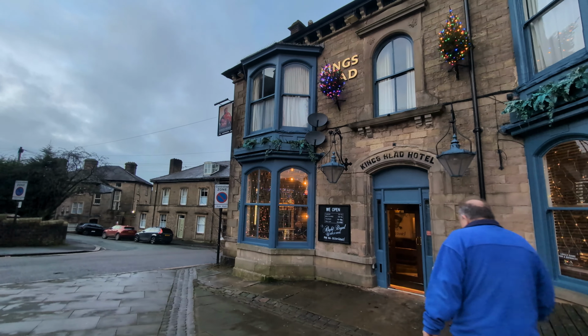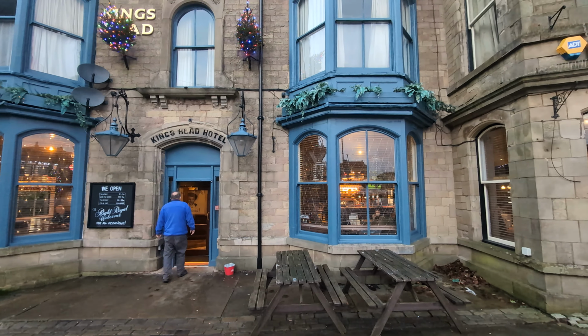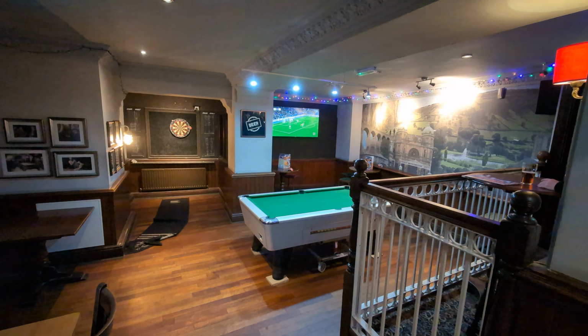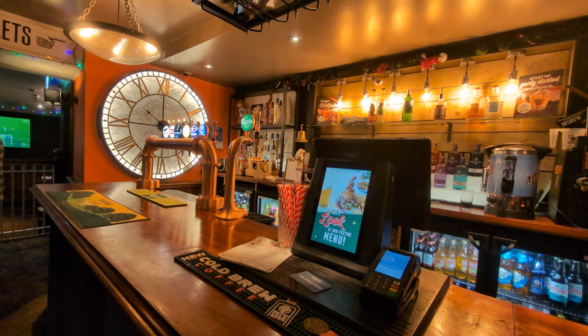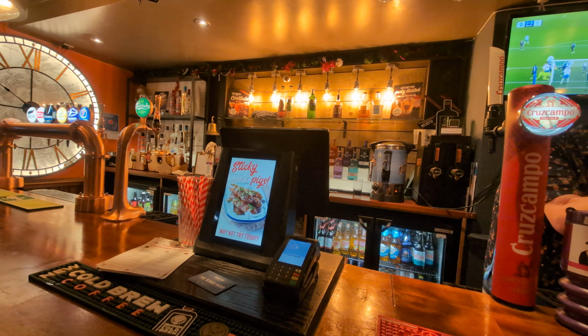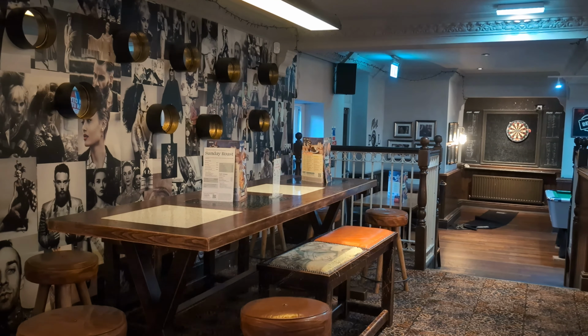I settled for the King's Head. I've not been in here before, and I'm always keen to try something new. It sports a pool table and sport. The bar is warm and vibrant, and the decor is nice and quirky.